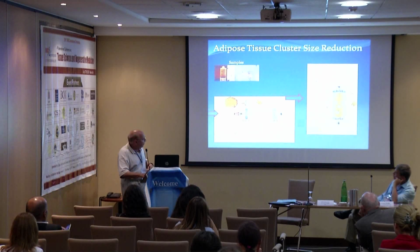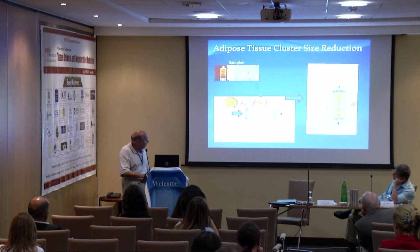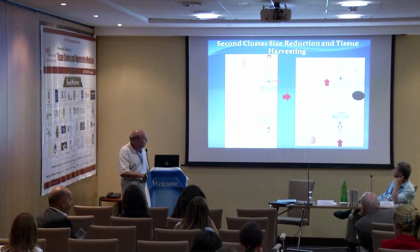Now, we can see here. Let's see if we can go. So basically, we're putting in the cells, and you can see there we have a little filter, and it's also sort of like a knife at the same time, and it's chopping up that fat. We're micronizing the fat. Okay, so there we are. There's the fat that we're looking at. Now we're shaking it, doing the emulsification. And then we're getting rid of all the stuff.